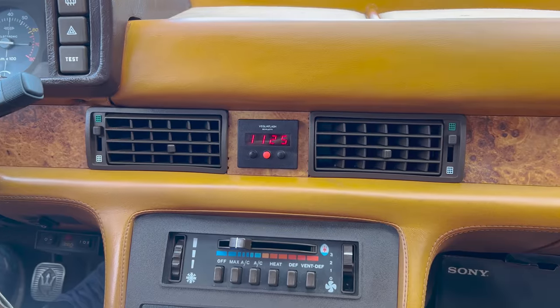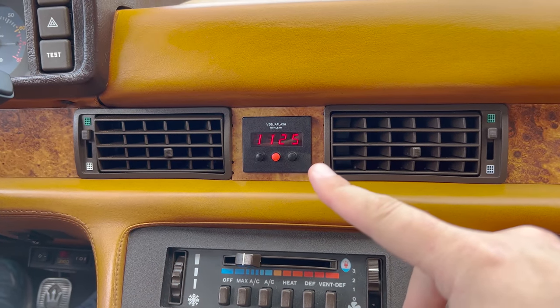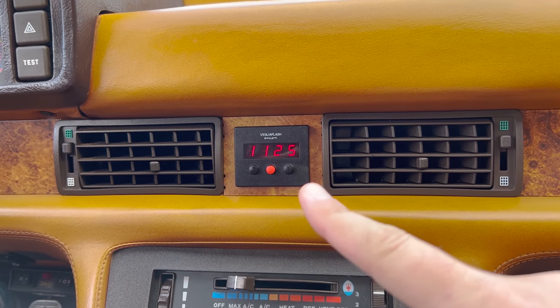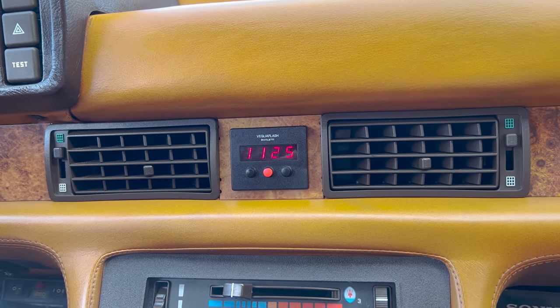Now, also in this center area, you have a clock, which is just kind of stuck on here, not integrated into the design at all, but you have a digital clock in the center with a red button. Doesn't really look all that correct in the middle of this wood and leather interior, but it was probably the easiest way for them to get a clock in this car. But anyway, next up, we move on to the gauge cluster in the Biturbo.